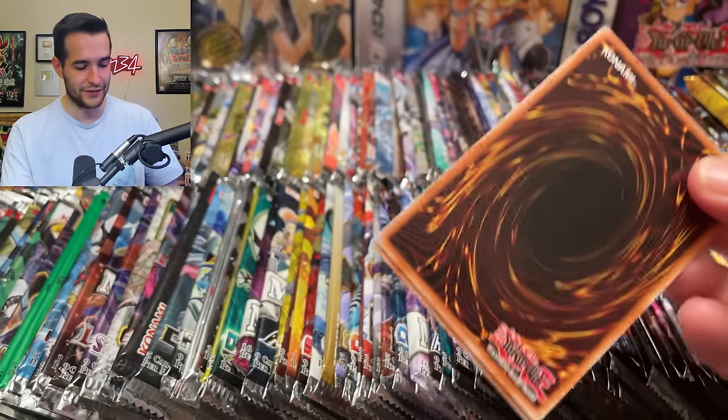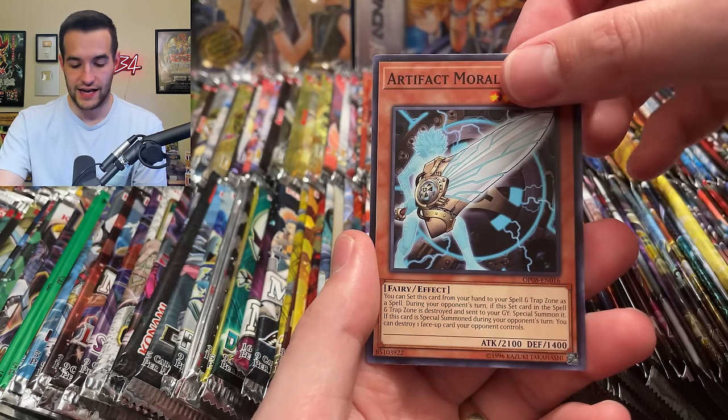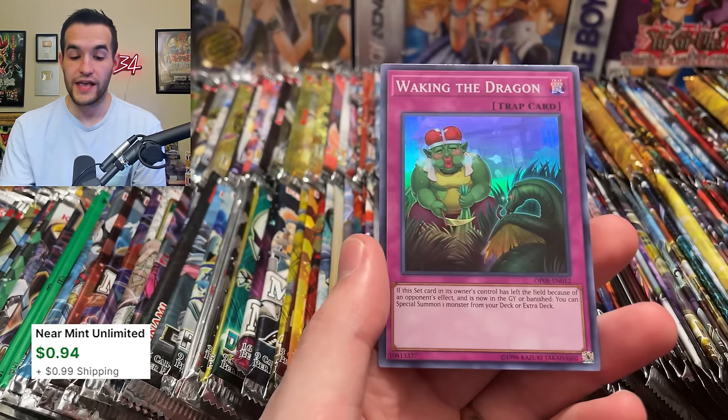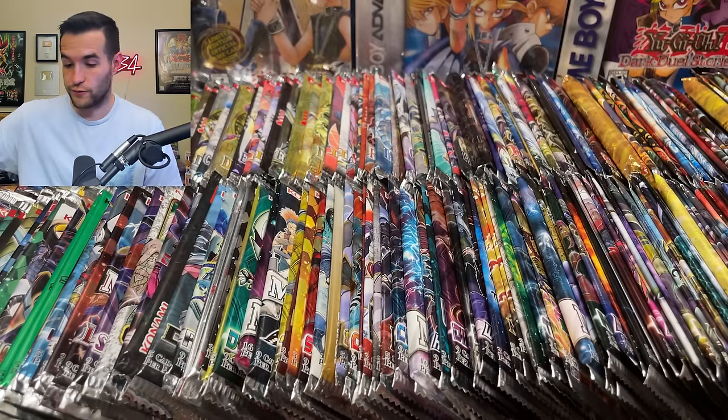All right, next up, the OTS-8. Will we get an ulti? Come on. It's Crystal of the Forbidden Spell. The Artifact, Moral Attack, and Waking the Dragon. Pretty cool card. I don't know if it has a lot of value, but pretty cool. Like, actually used for a while back in the day.